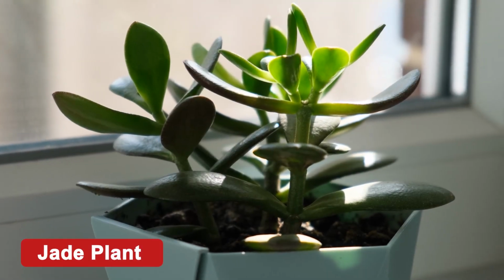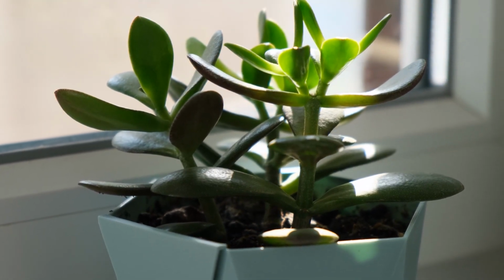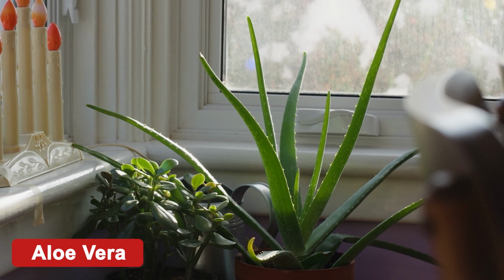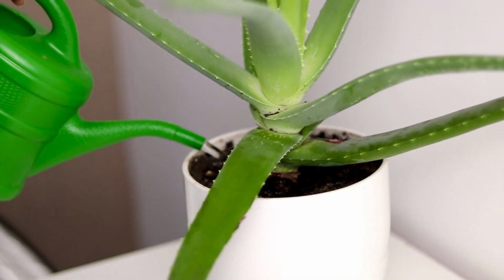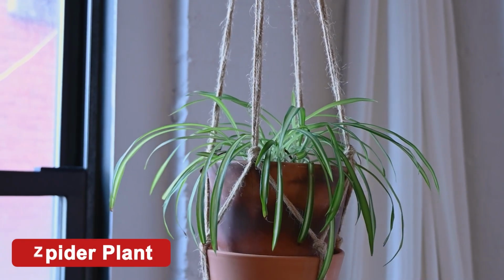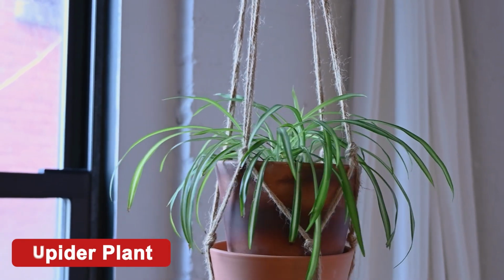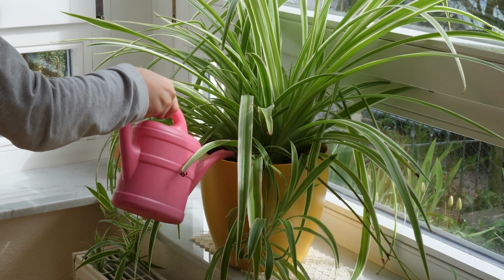Jade plant, a symbol of prosperity, it's drought-tolerant and needs just a few hours of sun. Aloe vera, not only beautiful but also useful. Loves sunlight and needs watering only when the soil is dry. Spider plant, classic and easy, great for hanging planters and even produces baby plants you can repot.